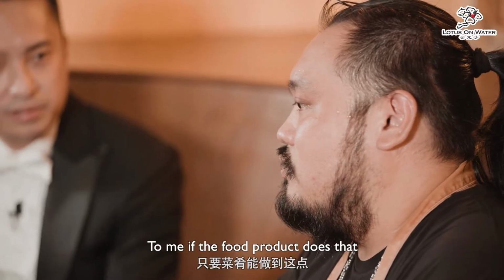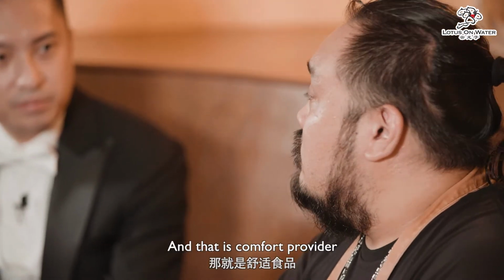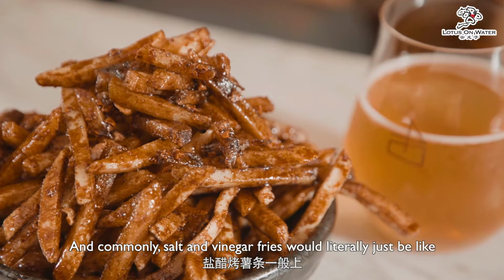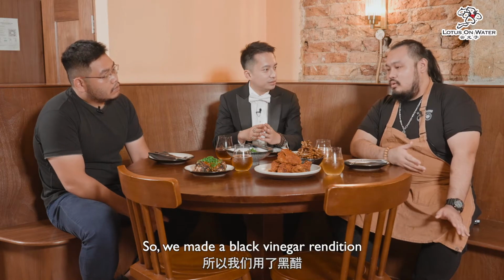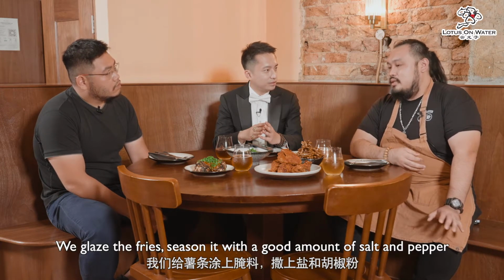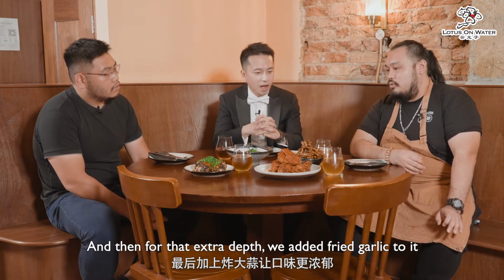And to me, if the food product does that, or whatever you're going to consume does that, then that's comfort food right there. So this is our take on salt and vinegar fries. Classically, salt and vinegar fries would literally just be a splash of vinegar and salt. But we decided to elevate the flavor, give it a little more umami. So we made a black vinegar reduction. We glazed the fries, seasoned them with a good amount of salt and pepper, and then for that extra depth, we added fried garlic to it.